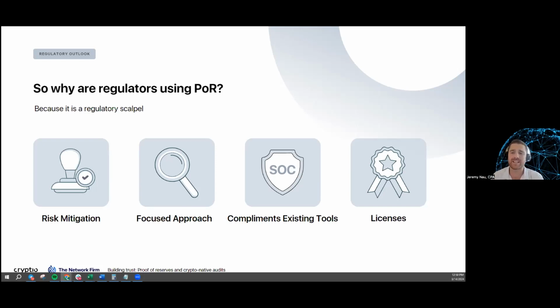And proof of reserves really gets at the heart of the risk, right? Are you holding these digital bearer assets or are you not? And is it greater than customer liabilities or is it not? Right? That's what they really care about. So I think that's why it's been certainly of interest, and it's even becoming part of licensing regimes across the world.